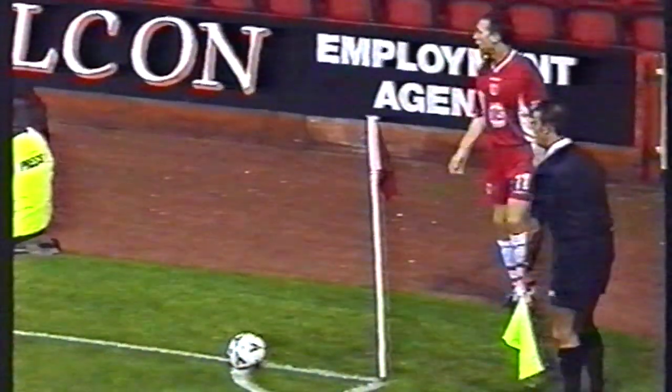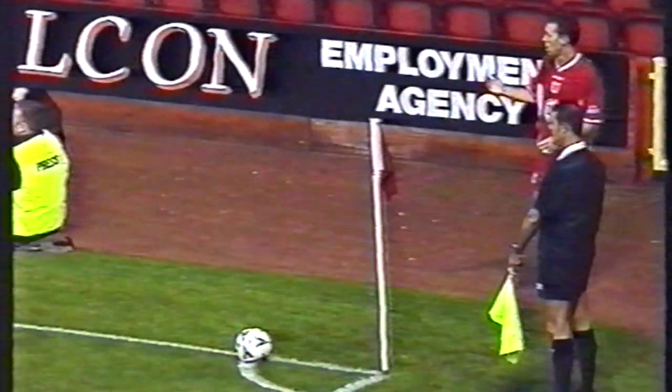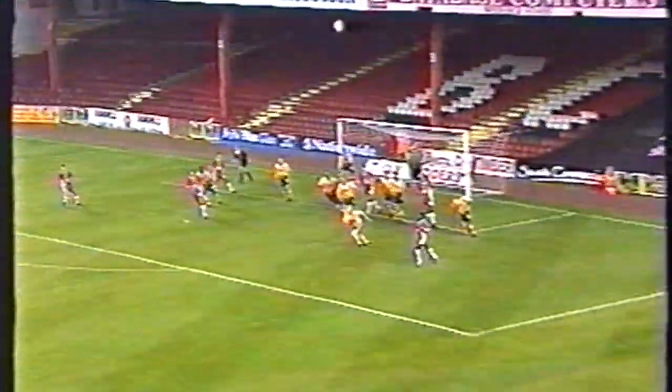Taylor among those gathering in the middle. It'll be an in-swinger this time from Tinian with the trusty left boot of his. Easily dealt with though at the near post. For Bristol City boss Tony Pulis will be demanding a little better delivery from his side on set pieces.